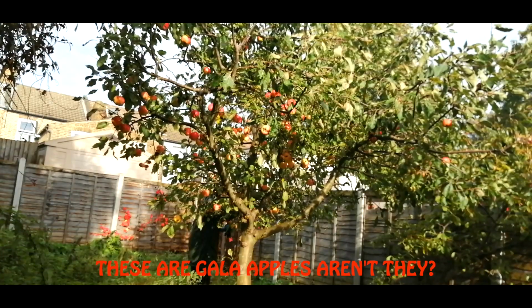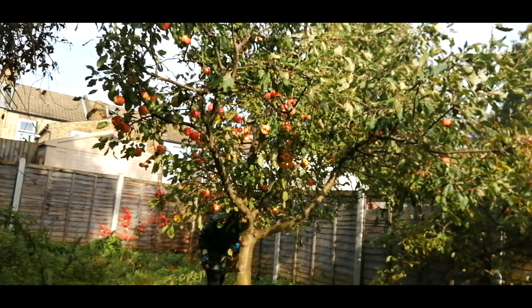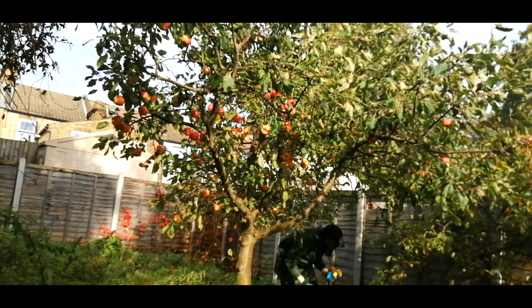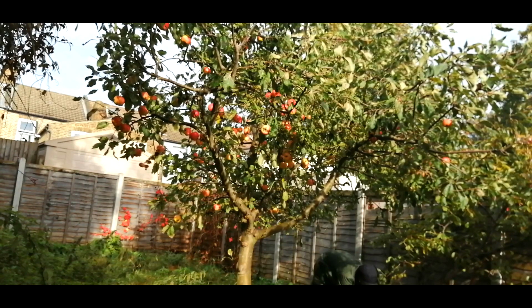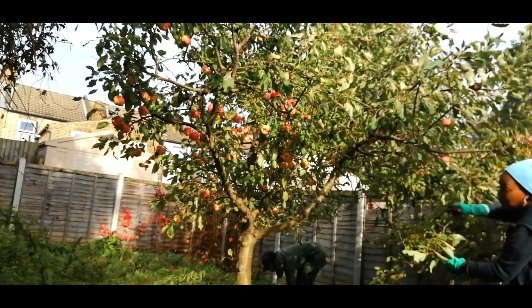These are garlic apples, aren't they? They look most likely like that, yeah. I can't say for certain, but they look very much, you know, that half green, half beautiful red.